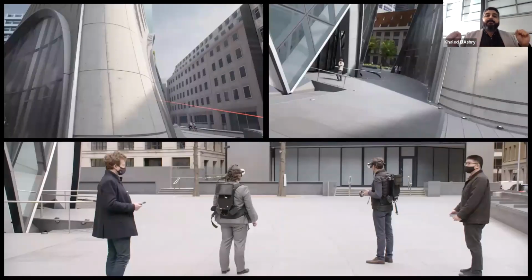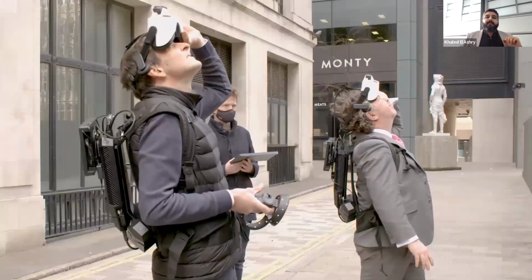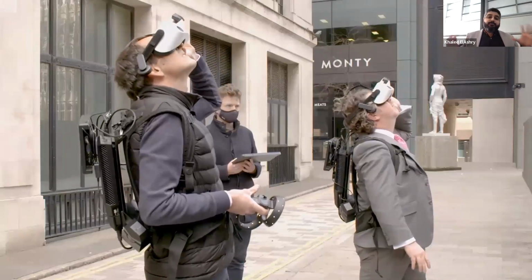They can go inside and you can guide them because it's a shared experience. You can be looking at the same model at the same time, and you're pointing at different parts of it as well. And because you're in the space, you can easily remove your headset and put your headset back in order to see the differences of the new building that you're adding to the space.